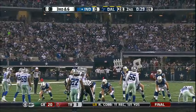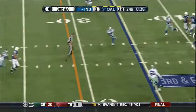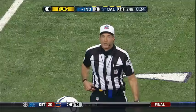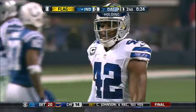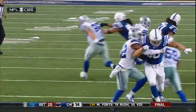Third and six with 29 seconds. They're around him and forced to throw into the ground. But another flag. Flags in the secondary. Holding, number 42 defense. 5-yard penalty and automatic first down. Called on Barry Church. Going against Fleener, puts both arms out. Yeah, he puts the arm bar, so that's an easy call.